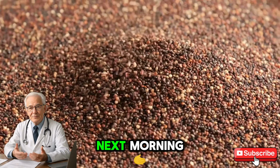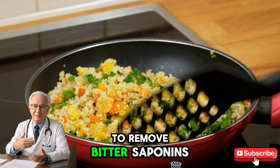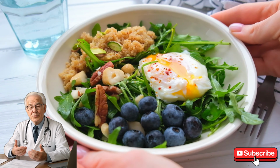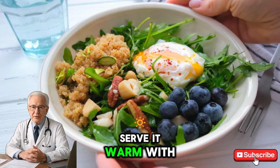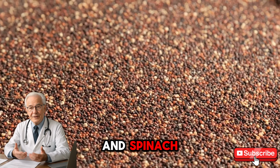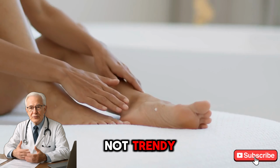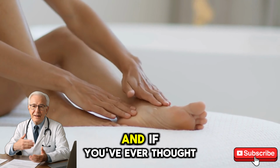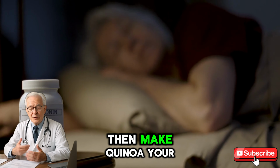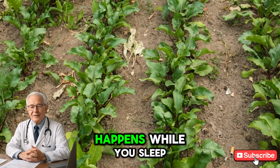Here's how to prepare it right. Always rinse quinoa thoroughly before cooking to remove bitter saponins. Then simmer it in water or low-sodium broth until light and fluffy. Serve it warm with roasted vegetables, stir it into breakfast bowls, or combine it with eggs and spinach for a nutrient-packed meal. It's not flashy, it's not trendy, but quinoa is quietly powerful. And if you've ever thought, I just need one night where I don't wake up with stiff legs, then make quinoa your evening ally. Because sometimes the best strength work happens while you sleep.